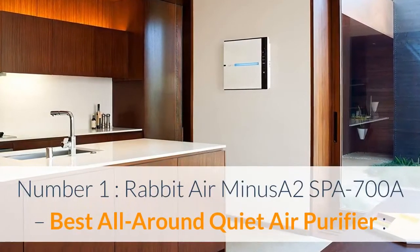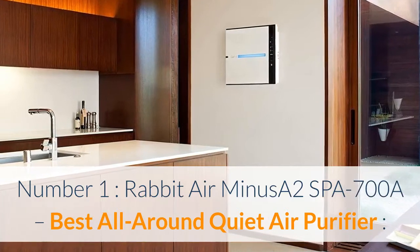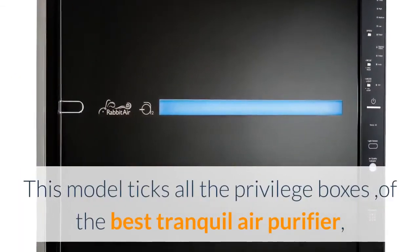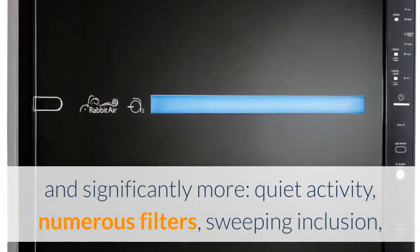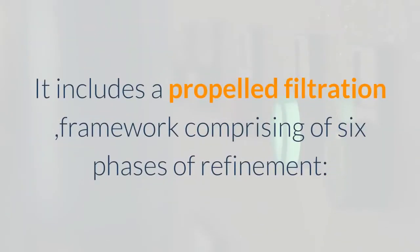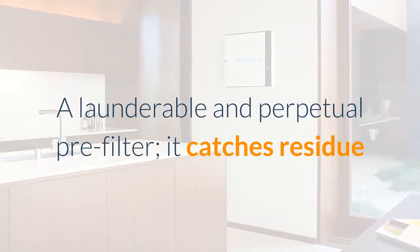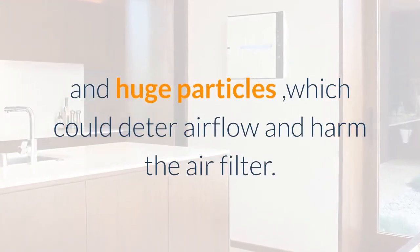Number 1, Rabbit Air A2 SPA700A, Best All-Around Quiet Air Purifier. This model ticks all the right boxes of the best quiet air purifier: quiet operation, multiple filters, sweeping coverage, various fan rates, and remote control. It includes an advanced filtration system consisting of 6 stages of purification. A launderable and permanent pre-filter catches dust and large particles, which could obstruct airflow and damage the air filter.